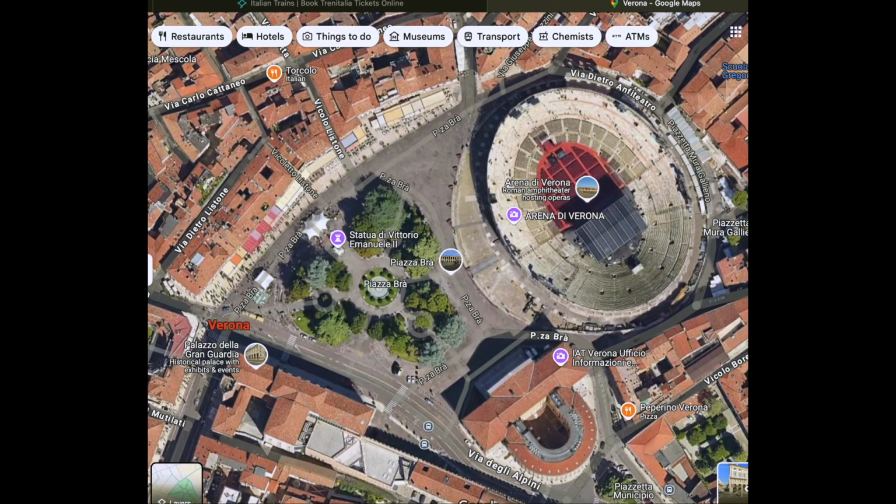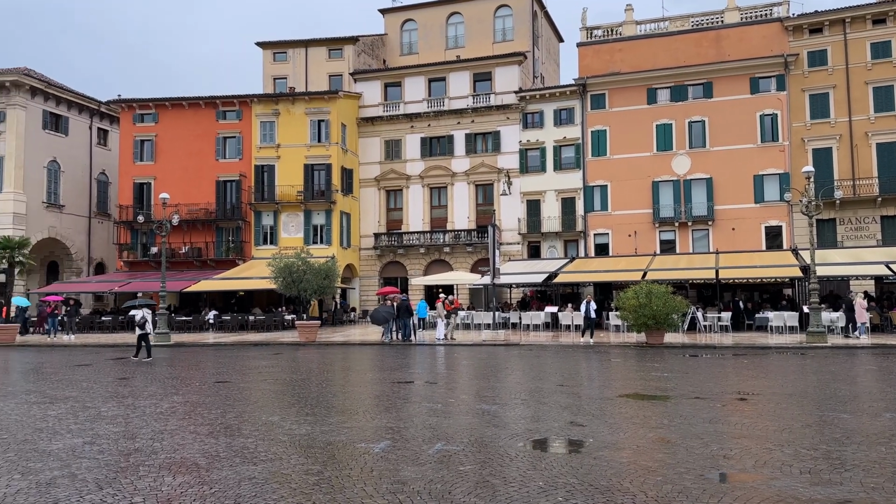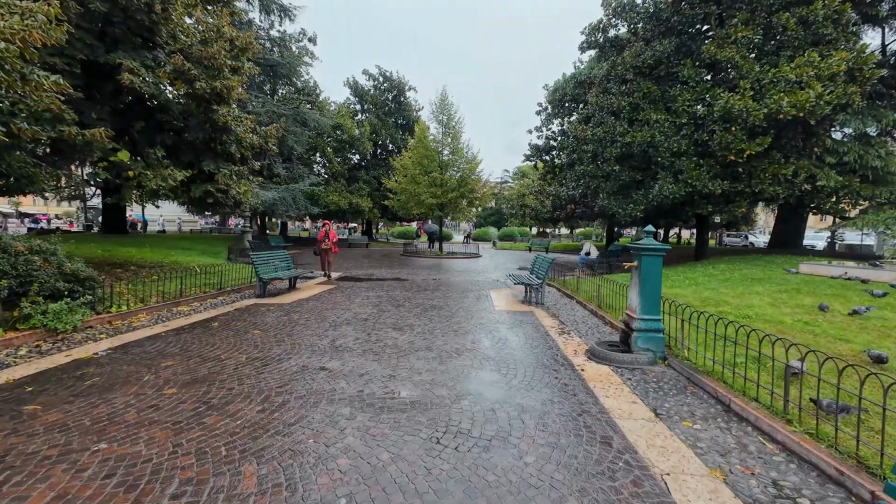Next to the arena there's a large square area where you can see there's a lovely park and a nice fountain. And around the whole square, there are some lovely restaurants.